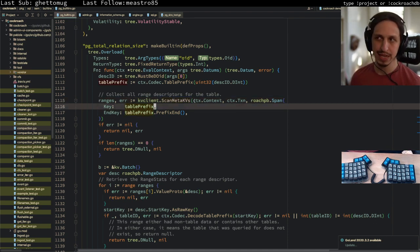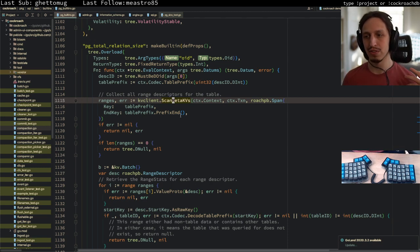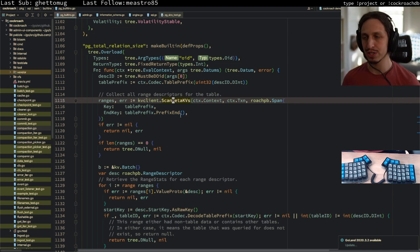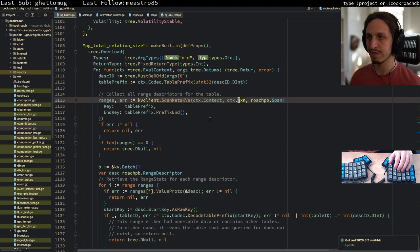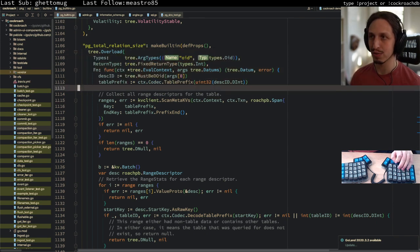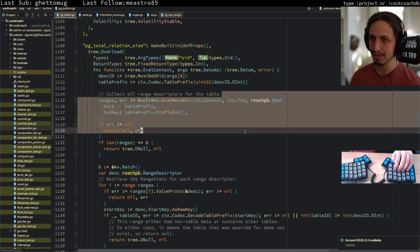So to make this query happen, each range also contains metadata about all of the data that it has inside. For example, it contains statistics on the size of the data that it contains. That was the idea we were going to use here, to use the range's statistics to figure out how much data is in a particular table. So in this method that we wrote, we scan the meta ranges to find the meta information for the ranges that contain the table that we're querying up here. So we ask for this table ID, and we get the ranges that the table ID is contained by.